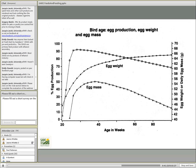This is a nice diagram. It's a little old-fashioned. Production has changed, but it shows what I want it to show. Here's egg production on this axis, and you see at 20 weeks of age, egg production is going up very quickly. Today's birds may peak at over 95%, but over the life of the flock, production wanes and diminishes over time. Egg size, however, or egg weight, is small initially.